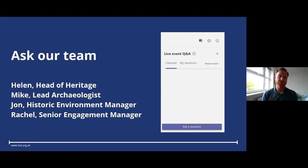What we're going to do now is run through some of the questions that you've been posing throughout the session. So if you do have any questions you wanted to ask, please feel free to fire them into the questions panel now, and we'll pick up a few of those. I think a couple of them have been published already.